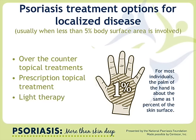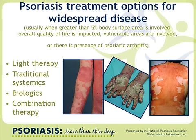Psoriasis treatment for localized disease, usually when it's less than 5% of the body. And as a rule, 1% of your body is the palm of your hand. If you have fewer than 5 palms of your hand of psoriasis, we often call you a mild patient. Not always, but usually, you're a mild patient. And in those instances, some patients don't need any therapy, or they need just topical therapies, or they might get phototherapy, ultraviolet light.